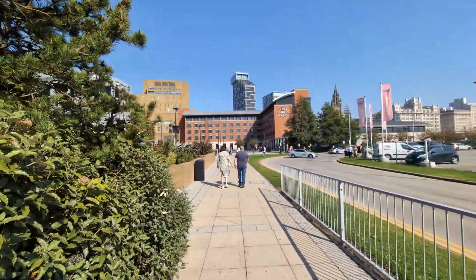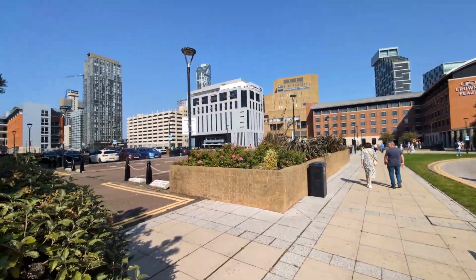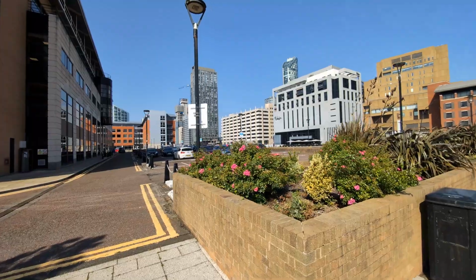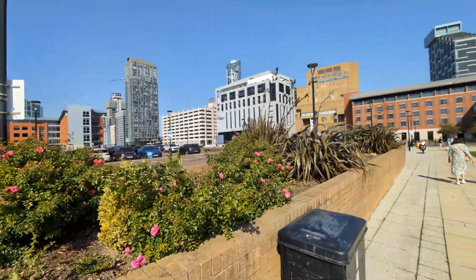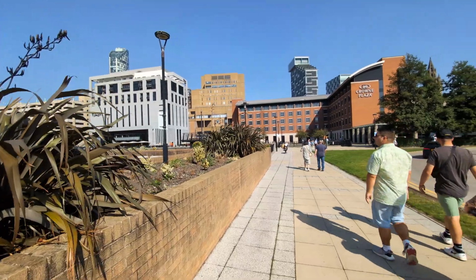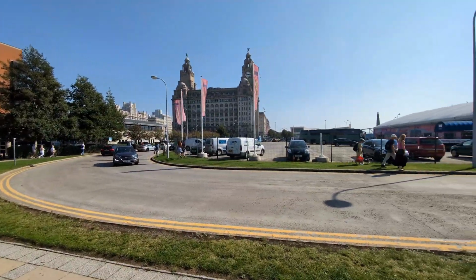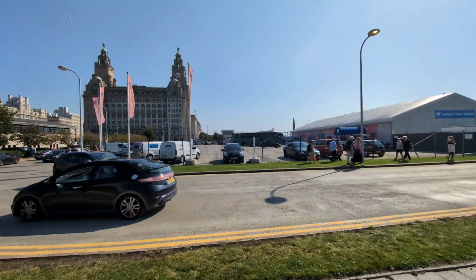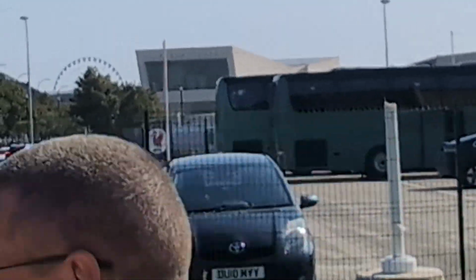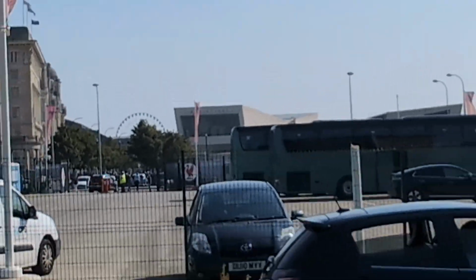See, Liverpool's changed quite a lot if you've lived here since the 70s and 80s. There's a lot more modern buildings. There's the Liverpool Museum over there, and the wheel, that's at the Albert Docks, so just on the other side of the Albert Docks there.